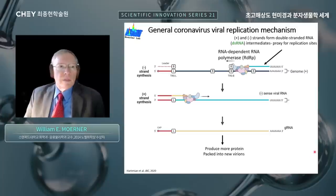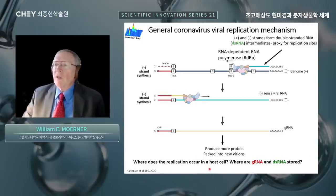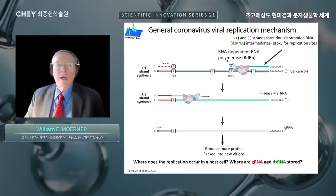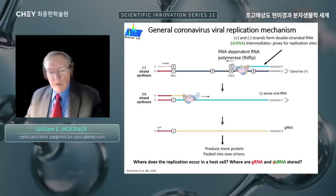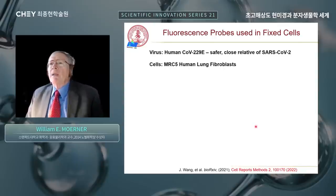So there's a great deal to say about the whole life cycle, but we're only going to focus on the replication part, only the beginning, not the production of the downstream virus, new virus particles. We just want to know where genomic RNA and double-stranded RNA are stored. That's what we're after.